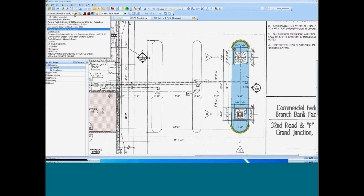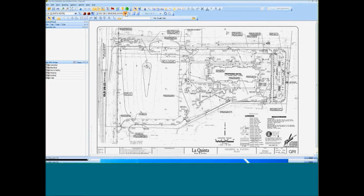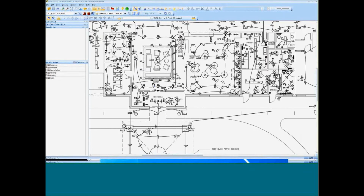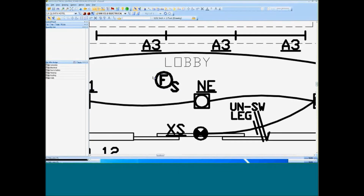Let's do a quick look at pattern search, not on a grading plan. Okay, pattern search. Let's say I want to search for a fire smoke alarm. What I can do is zoom in on that symbol. Here's my smoke detector, my fire smoke detector. I can simply draw a box around it using my pattern search toolbar.